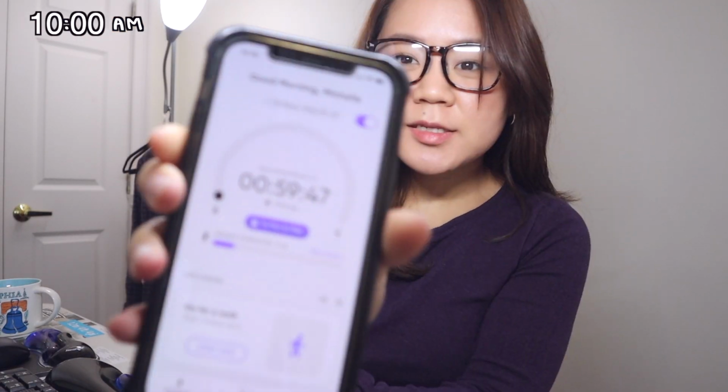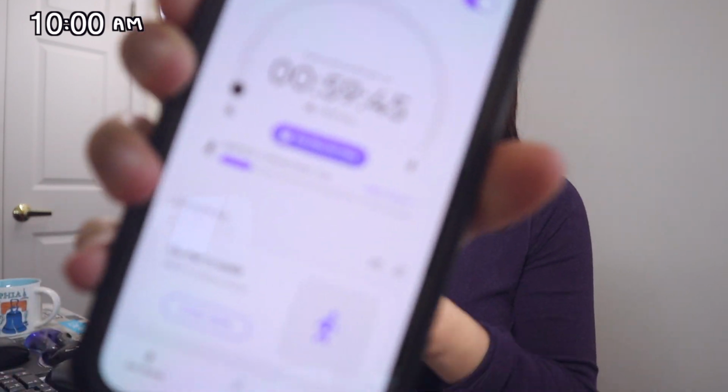So I finished my 150 step break. This is what it looks like now. It basically has a countdown for an hour. I did 150 steps in my apartment. I was literally just walking back and forth in a small space like 20 times.